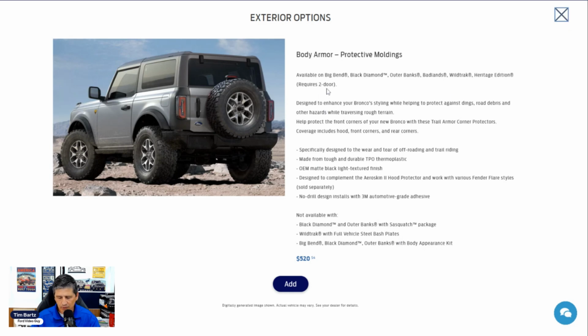It does say require 2-door. Let me look at my notes here. Because this one actually is a dealer installed option, so the dealership would put it on. And since the dealership is putting it on anyway, you could probably just leave it for later. It does not say 2-door on the order guide, so not sure. Oh, I guess that goes with the Heritage Edition. Sorry, available on the Big Bend, Black Diamond, Outer Banks. Okay, and then the Heritage 2-door. So had to read their whole thing.